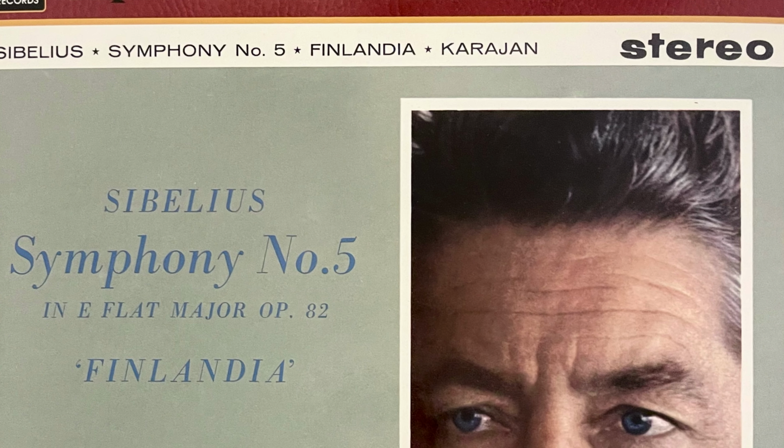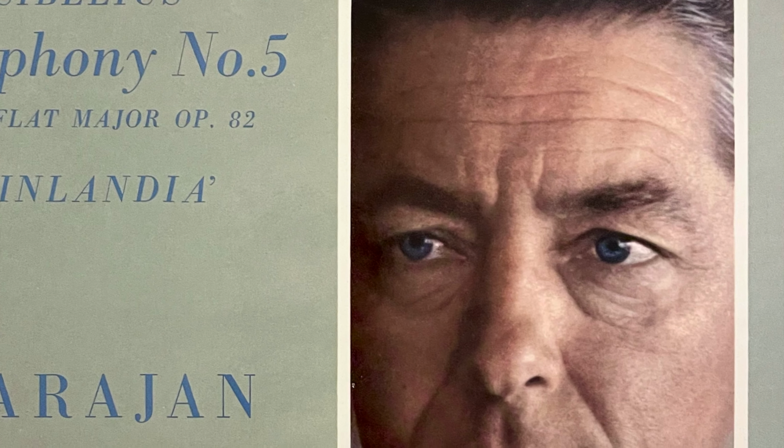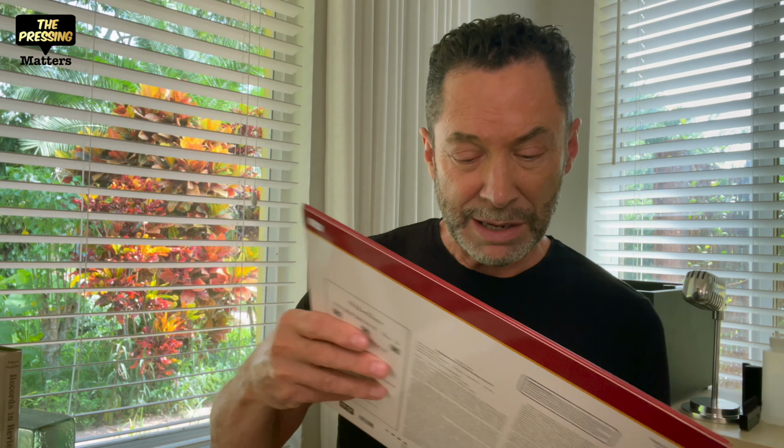This one was one of the first ones. I paid full price for this, and I didn't really care for this at all, for the sound or the performance. Sibelius Symphony No. 5. I don't know how rare the originals are of this, but if you could get an original pressing, I think it would probably be superior to that. I don't know why that turned out that way.